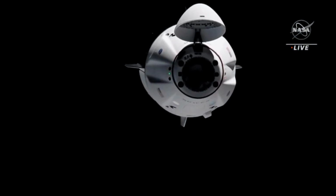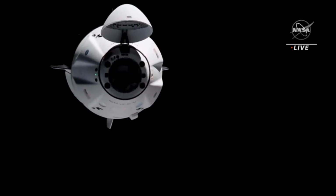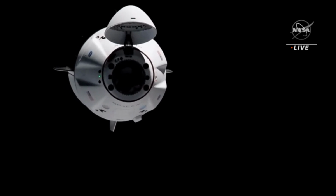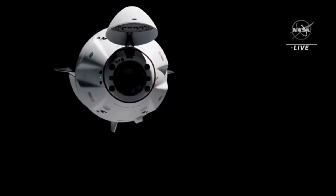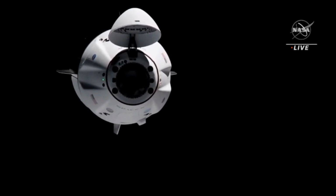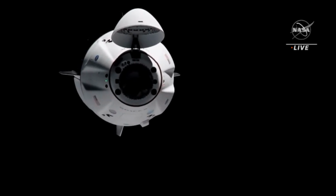That was on the upper portion of the screen. Now again, to reiterate, Dragon has passed waypoint 1, 220 meters in front of the station. Executed a burn maneuver to go ahead and move in. So we're in approach 1. And it's heading towards waypoint 2.